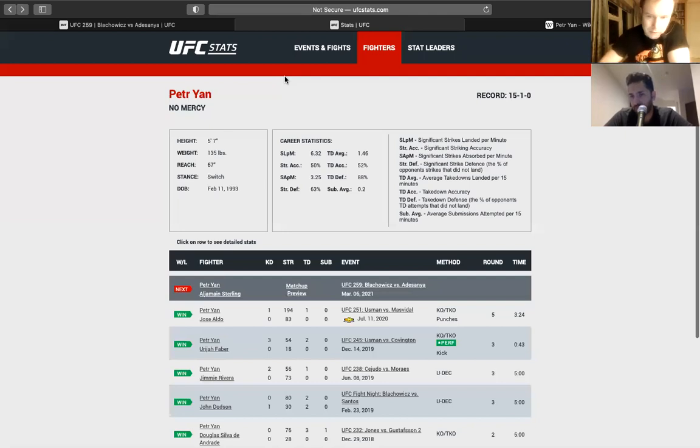Or you could do the reverse, do a Petr Yan win and hedge that with a Sterling decision and/or submission. So I think there are ways you can make this work and mitigate the risk. Or you could just get really sexy and say 50 quid down on a Petr Yan 4th round KO. No, don't do that.